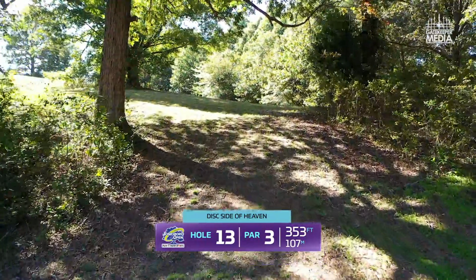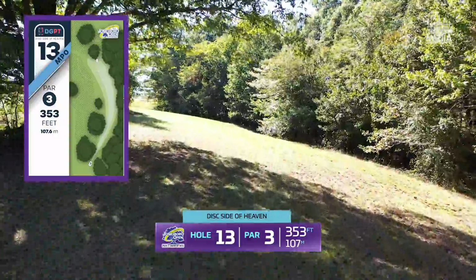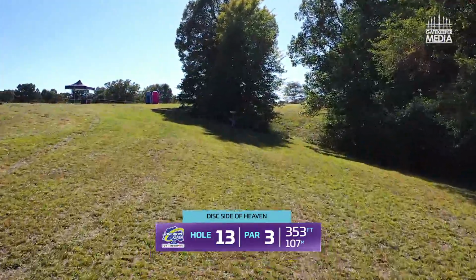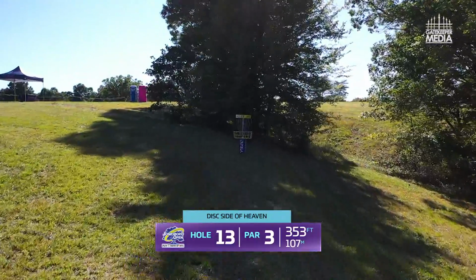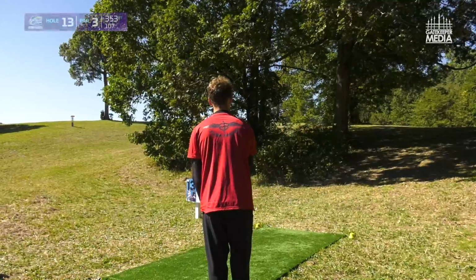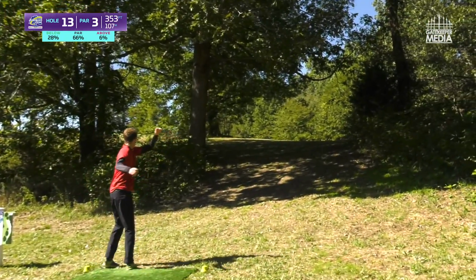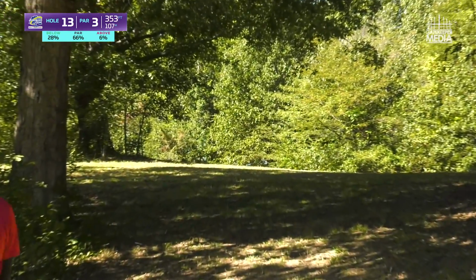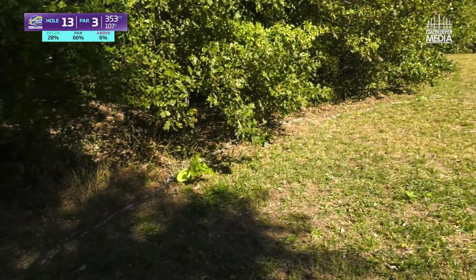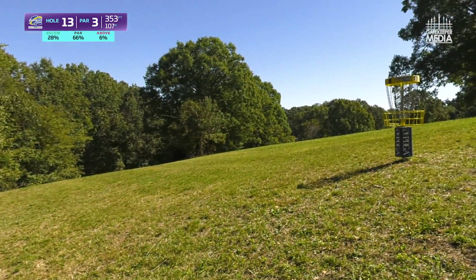Hole number 13, 353-foot par 3. This hole for the righty backhand is a really cool kind of disciplined push hyzer. Like, you have to play it tight the whole way, but you can't throw something overstable. True that. It's got to be tight. You almost have to cut this tree that you're seeing in your view right here. Almost grab just a couple leaves. Mm-hmm. That looks a little straight, but good action. Yeah. That could have easily just turned edge and rolled the other way.